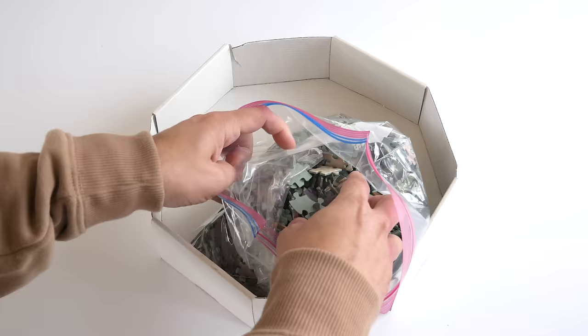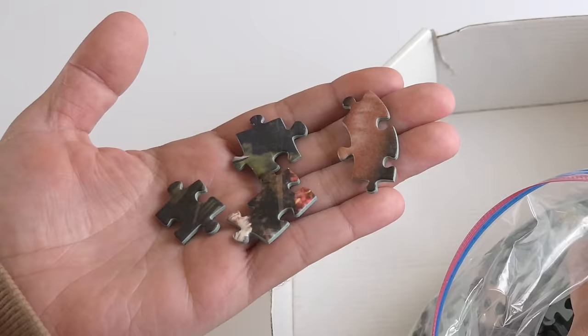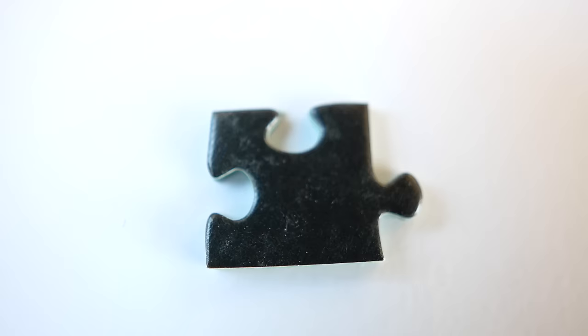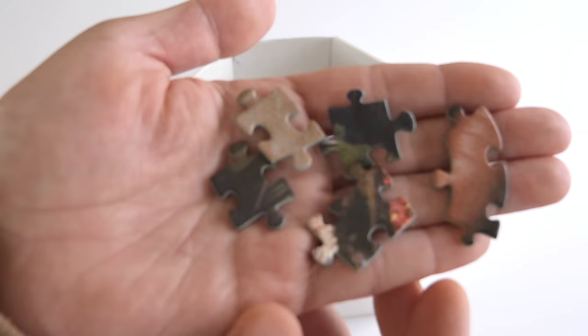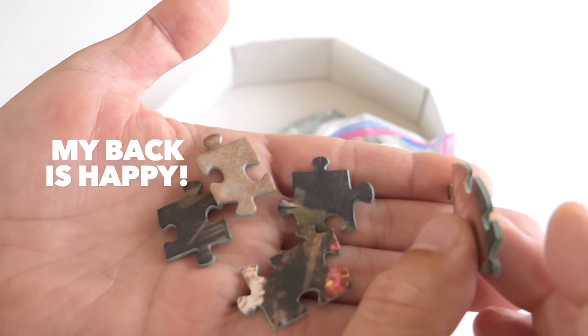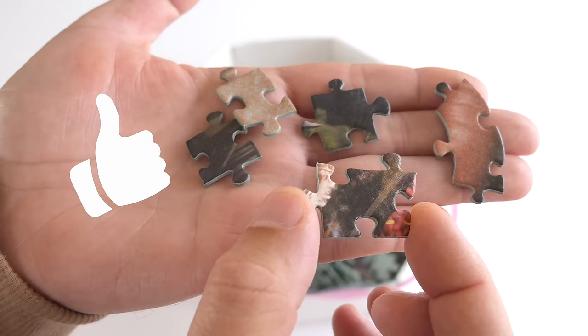You know, Ravensburger is known for great quality, and I can already see that this jigsaw puzzle has so many interesting shapes, like that big piece there. And yeah, I'm very happy with it. It is nice and thick, and the good thing about it is that it is opaque, which means, again, that I don't need to lean on the puzzle to complete it. It is not reflective, it is not glossy. I'm very happy with the quality of this jigsaw puzzle overall. Big thumbs up to Ravensburger once again.